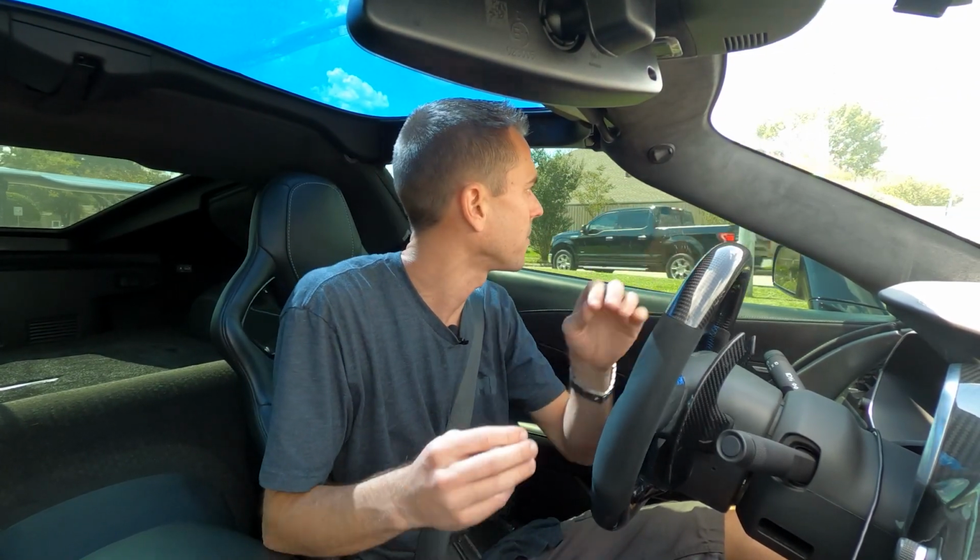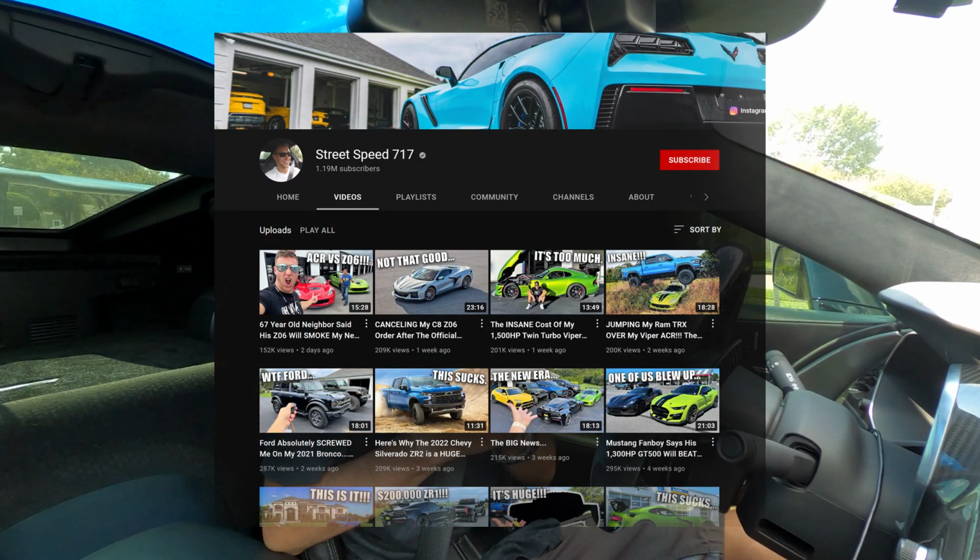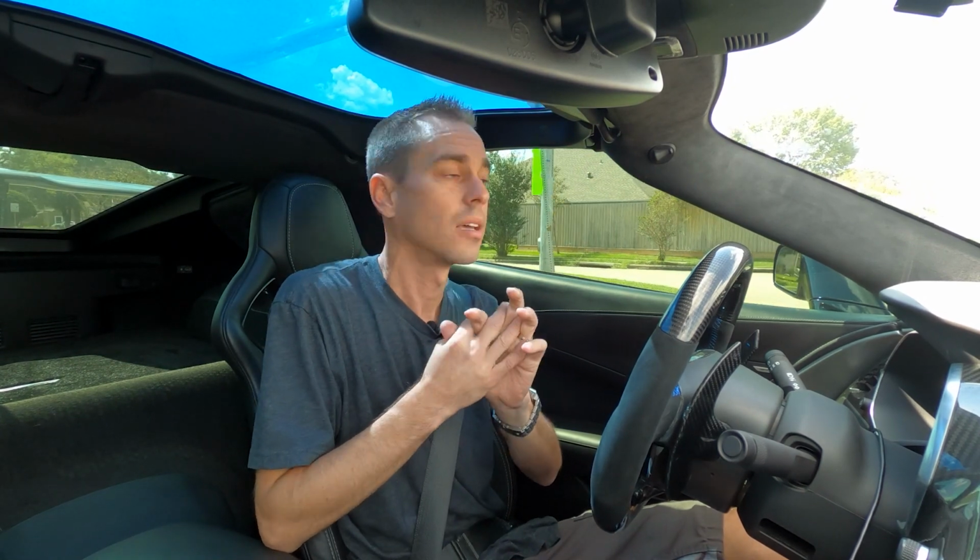Street Speed 717's 2019 ZR1 Corvette. He has an event in Pocono this weekend in a few days. He shipped the car back to us after the last event to give it a once over.